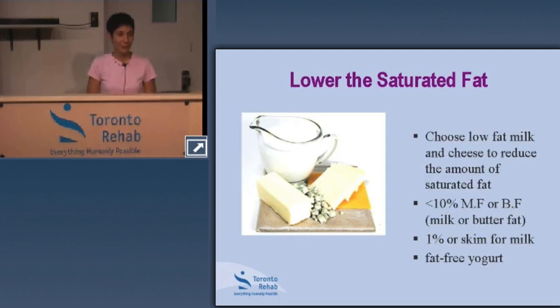Other ways that we can lower saturated fat is by choosing low-fat dairy products. So, with milk, choosing 1% or skim milk as opposed to homogenized milk. Again, you're taking in less saturated fat. Choosing a fat-free yogurt that is sweetened with a sweetener, because you can find a low-fat yogurt, but it still may be very high in sugars, and that too is something you don't want.